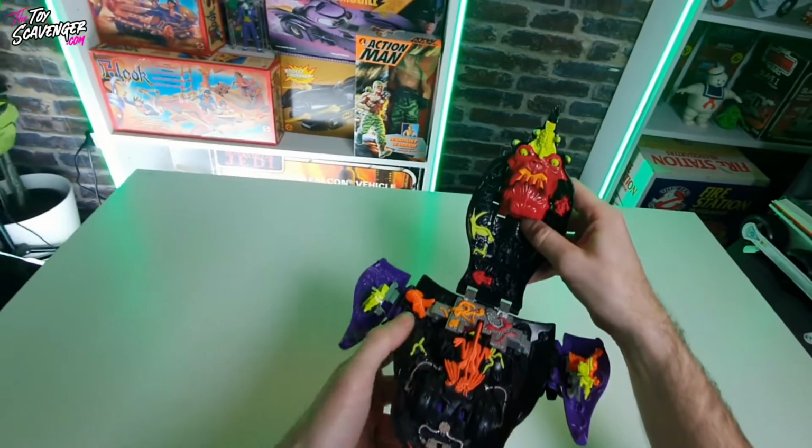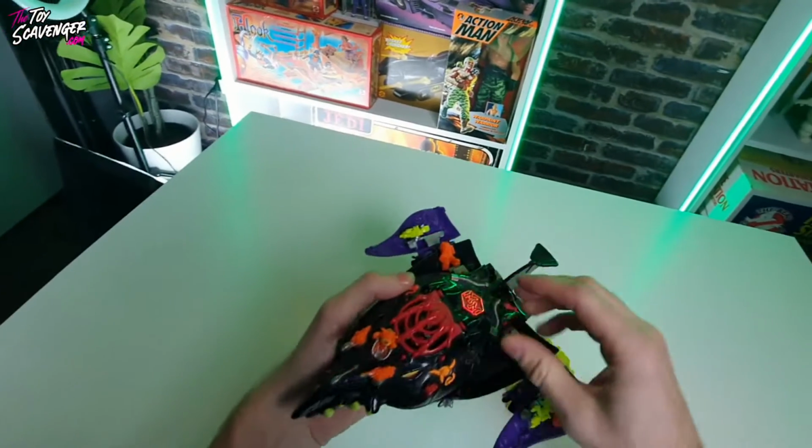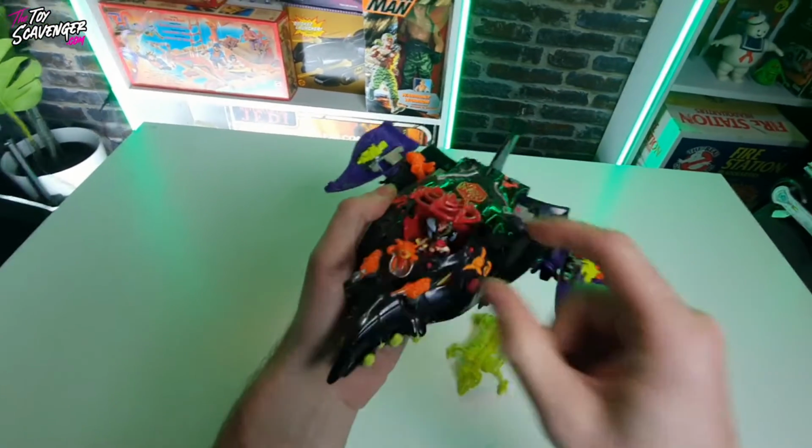Yeah, it's quite intricate, this one. Lots and lots of detail on this particular one. I don't think I've ever had this one before. You open it up. That opens up there, and you've got Mighty Max and his mates all sitting in there waiting to attack.